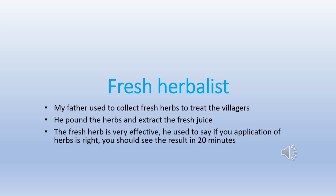First is a little bit of story about the family tradition. My father is a fresh herbalist. That means he collects the fresh herbs, then he pounds the herbs, extracts the fresh juice and gives it to the villagers. And he told me, herbs are very effective. Do not underestimate these fresh herbs. If you use them right, you can see the result in 20 minutes.